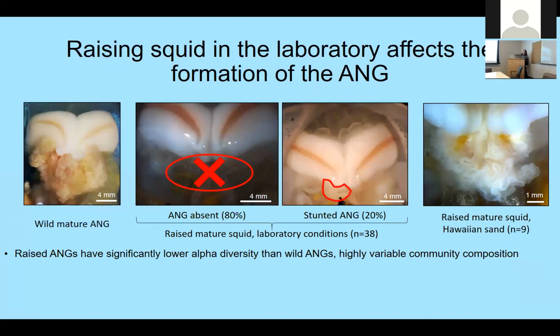So our next step was to actually bring in wet Hawaiian sand, which we did. The post office must have loved that. So we would raise the squid on that.